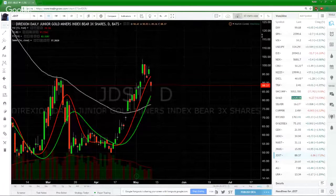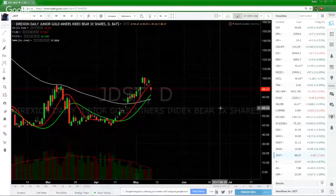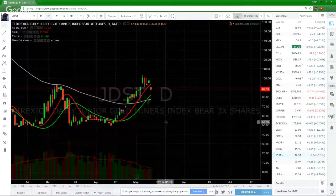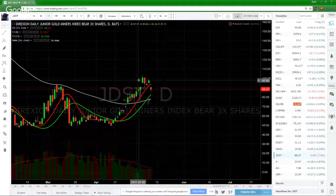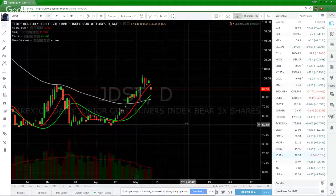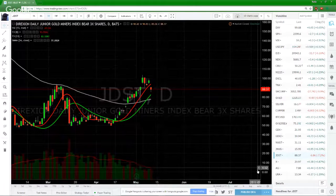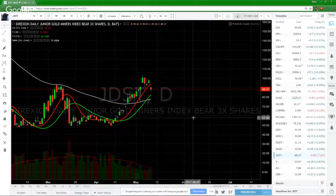Hopefully this bullish retracement consolidation pattern will fail because this is the 3 times bear. So when gold is down, GDST is up. We want just the opposite. We want this bullish consolidation pattern to fail, fall over, so we can get some gold and silver runs.